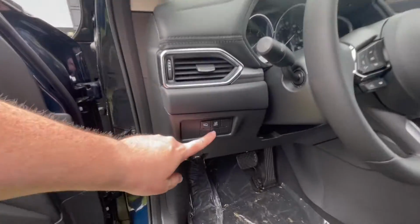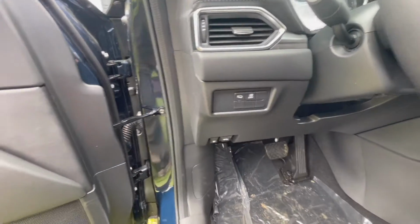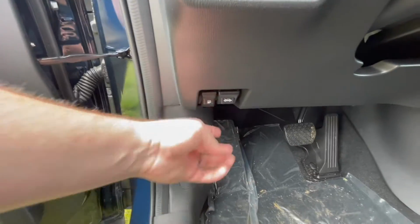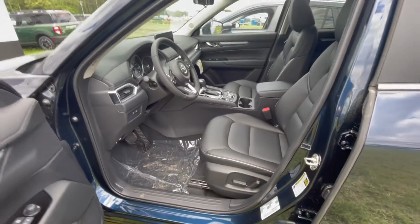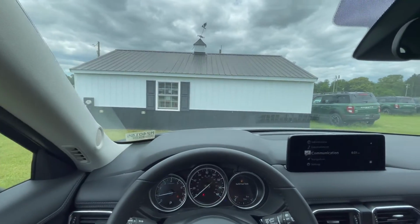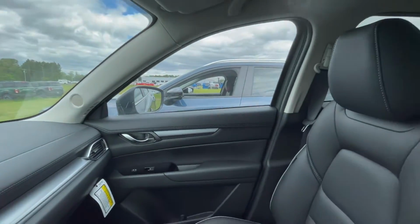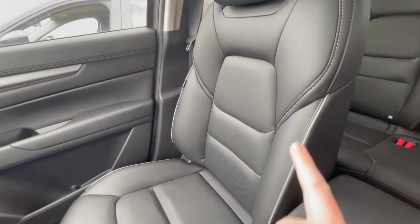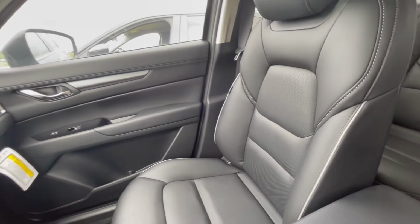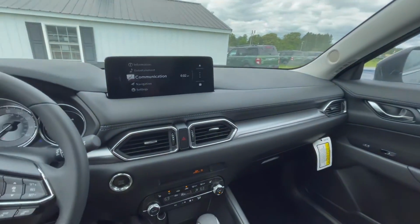Now, on the left side, you do have some off-roading controls here, and you have your lane departure off button. Down below, you have your gas cap release and your hood release there for the front of the vehicle. Let's jump on inside and turn the screens on. All right, so welcome inside the CX-5 here. One thing I did want to mention here, the CX-5 has this really nice piping here on the seats that I didn't notice just before, but super nice piping, really nice finish here in the CX-5.